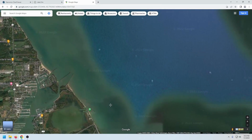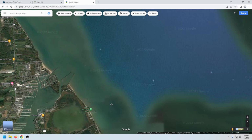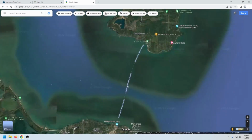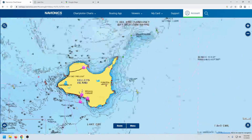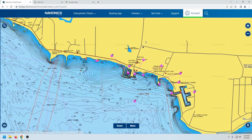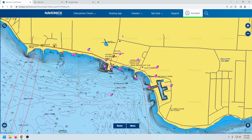All right, now we'll cover some of the spots that I've done the best at in the past years. I'll go over what times of year, depths, stuff like that. So let's go over to Kelleys Island, and I'm going to switch over to Navionics chart viewer for this. It'll be easier to show you guys the contours that I'm fishing. So we'll start on the south shore of Kelleys Island.